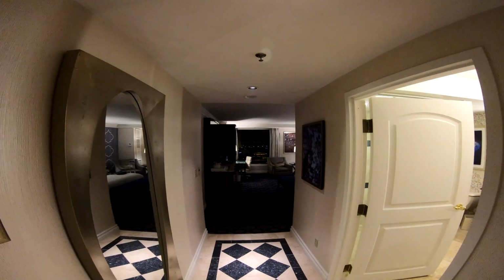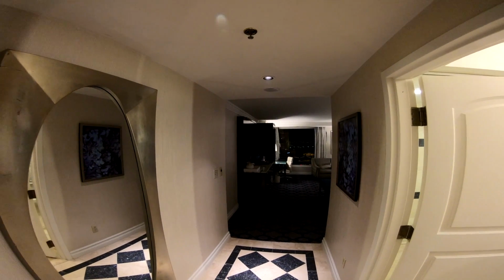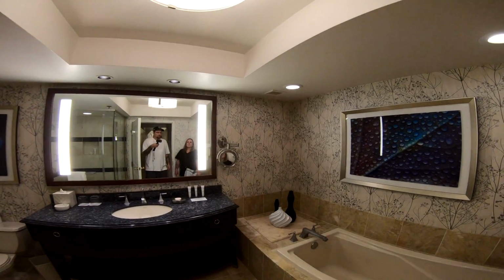I kind of like this. There's a full-length mirror on the left-hand side here, so if you want to check out how good you look before you head out to the boulevard at night, you certainly can do so. Over to the right is the bathroom here at the Bellagio. Wife's in here checking it out.